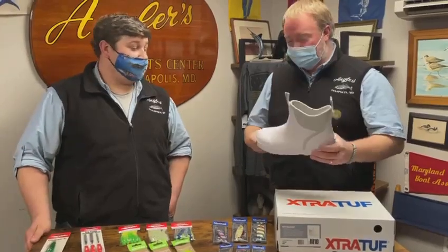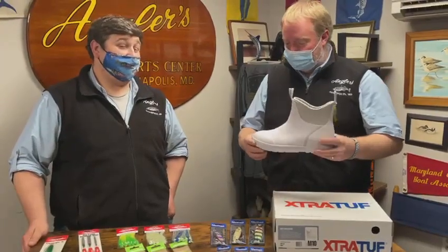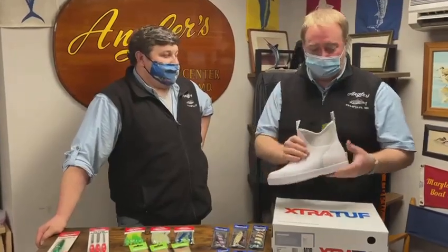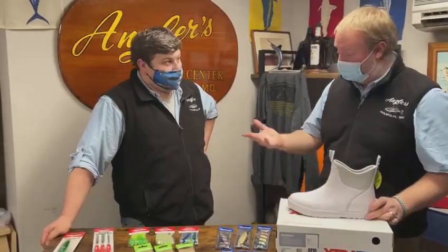Extra Toughs, the Wheelhouse. We got some Wheelhouse boots back in, so we're really excited about those. Everybody loved the Wheelhouse. We got some good sizes in. They're extra tough. These are the extra tough ones because they've got the stronger built sole to them. A little more grip on the bottom, so this is going to be a nicer boot over the standard ankle, which we still do carry.